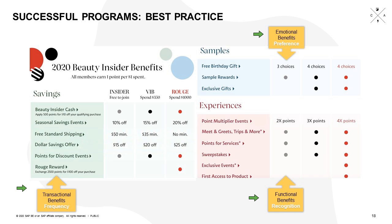And then they have their functional benefits, driving and solving to customer pain points in the bottom right. I think I said left, but it's right. So we've got meet and greets for all of the different customers, and then we also have things like exclusive events and first access to different products for some of their best customers and best tiers. So hopefully this very clearly highlights the 3 critical pillars. With that, I am going to hand it back over to Constance to clarify whether all loyalty programs really should be tiered or not.